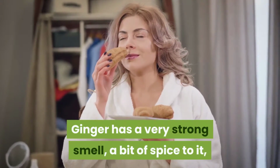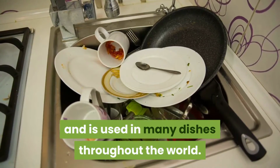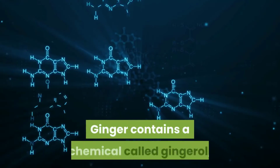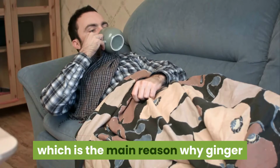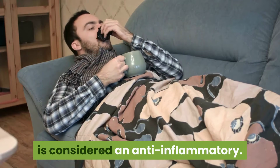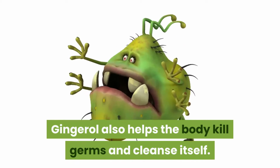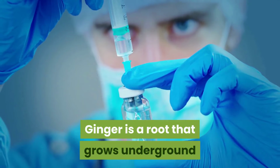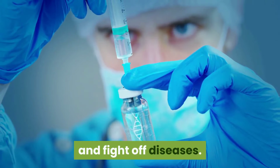Ginger has a very strong smell, a bit of spice to it, and is used in many dishes throughout the world. Ginger contains a chemical called gingerol, which is the main reason why ginger is considered an anti-inflammatory. Gingerol also helps the body kill germs and cleanse itself. Ginger is a root that grows underground that is high in nutrients which protect your body and fight off diseases.